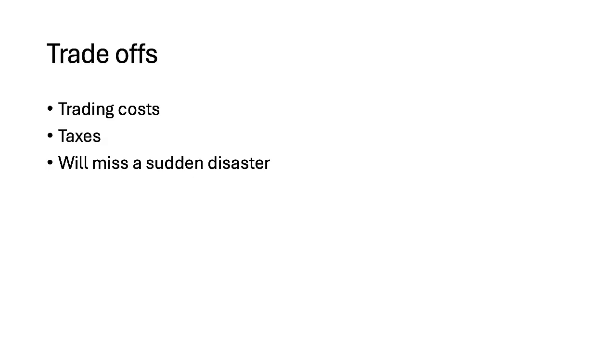Now, let's talk about some trade-offs. Number one, you've got trading costs. What I find when I use longer periods like 12 months, the trading costs are quite minimal. If you look over time, what's happened is trading costs have shrunk quite a lot. So to me, this is something that's easily overcome. There are other strategies that have far higher turnover, and that's really going to eat into your profits. But in this case, it's not that big of a deal.